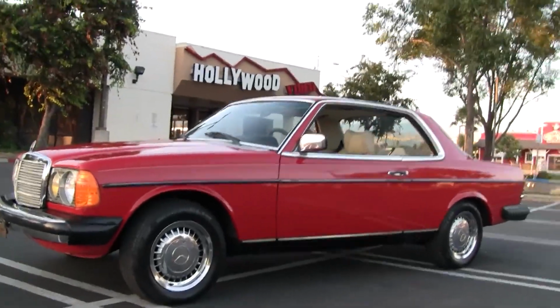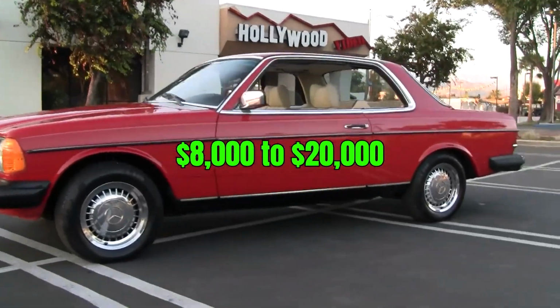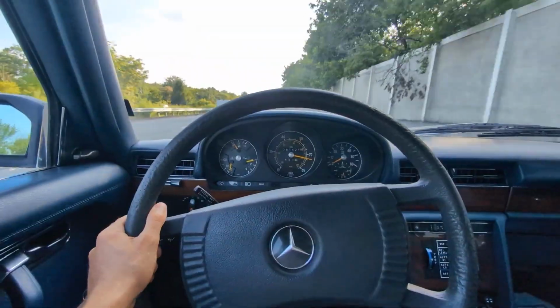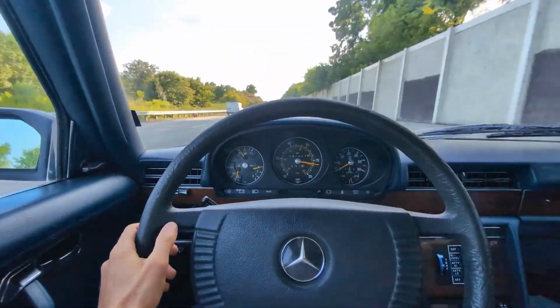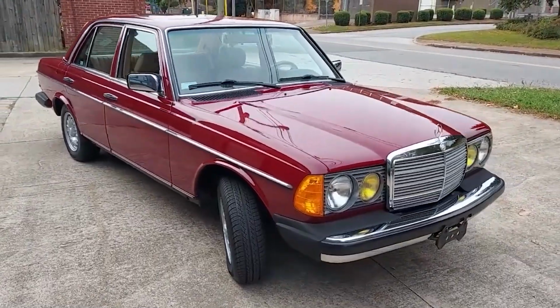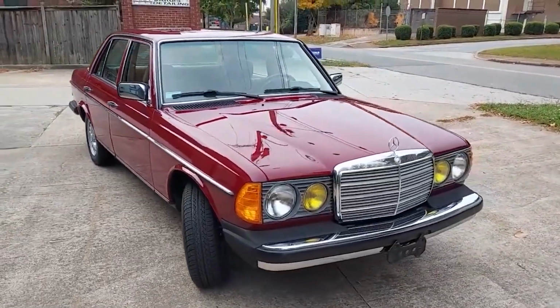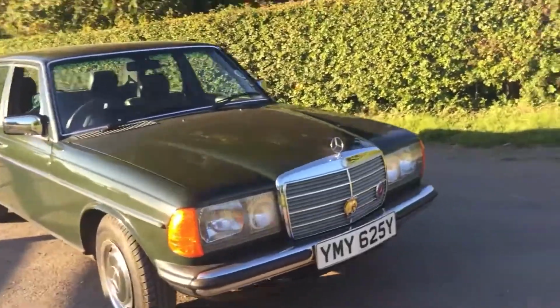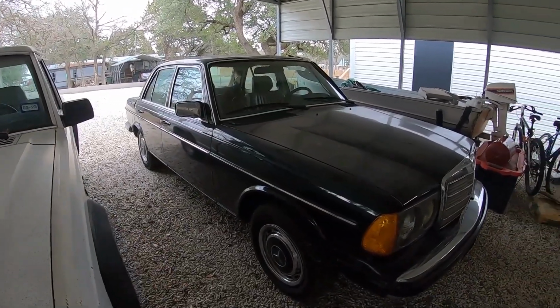Today, clean examples range from $8,000 to $20,000, depending on condition and mileage. The diesel models command premiums because enthusiasts know what they're getting. A car that will outlive modern vehicles costing 3 times as much. But German engineering wasn't alone in building immortal sedans. Number 10 comes from Japan's luxury upstart.